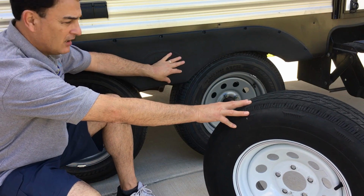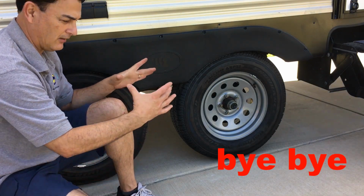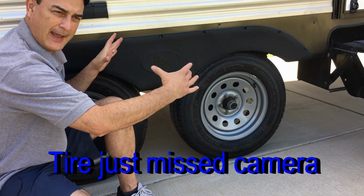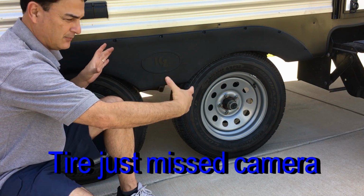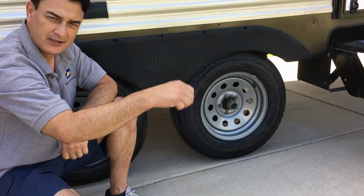I also have another video where I'm going to show where I've done up underneath here, and how some wheel wells don't have padding up underneath there or protection, so I put some wood up underneath there to help protect that. Hope everybody has a great day.